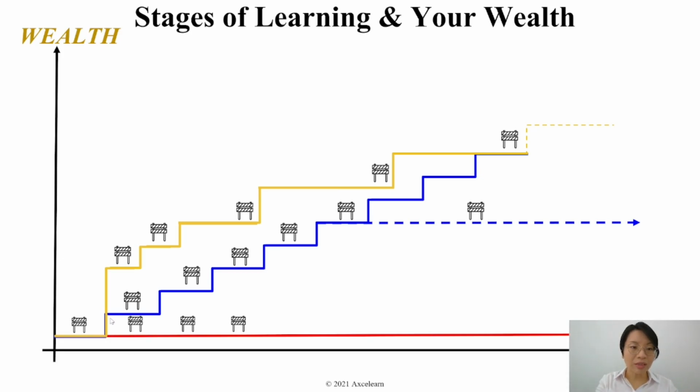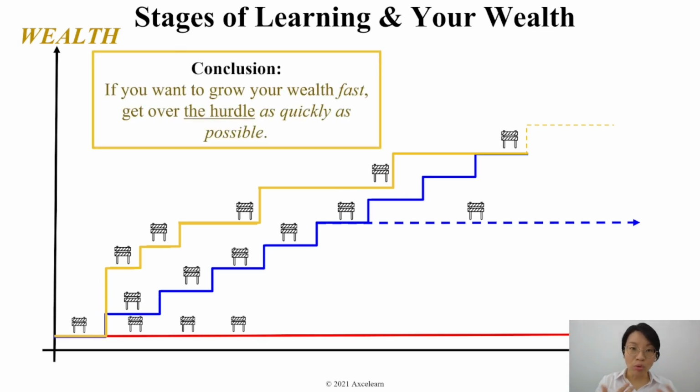And from one obstacle we leap over to another obstacle. By learning, by identifying our areas of disadvantage, we overcome them. That is the only way that we can go from one obstacle to another. So it's very important for us to learn and push ourselves faster to leap over from one obstacle to another. So this is the conclusion: if you want to grow your wealth fast, you need to get over the hurdles as quickly as possible.